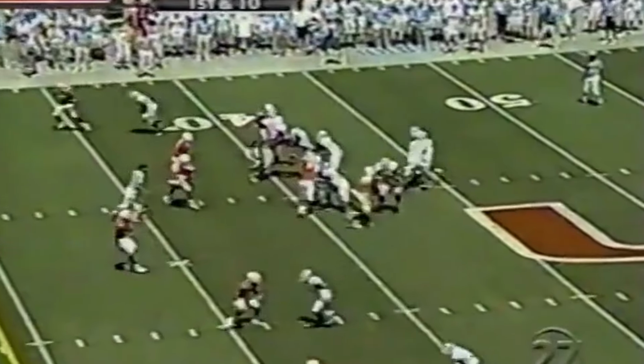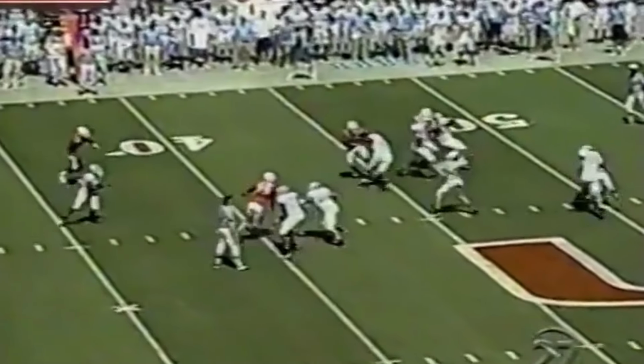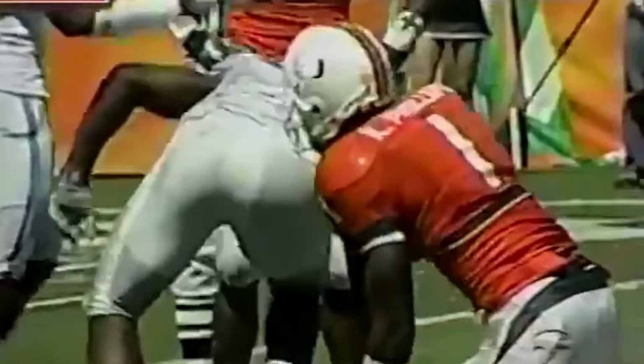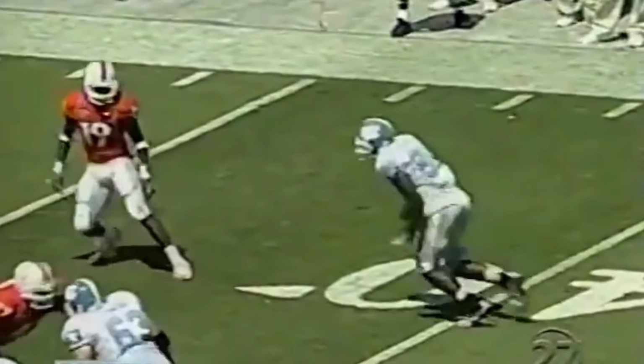Sexton under center. Play fake to McGill. Has time, has a man. Hakeem Nicks at the 10, at the 5, and he's brought down at the 2-yard line. The tackle made by Kenny Phillips on a shoestring. It's a 38-yard connection, and it puts the Tar Heels first and goal at the 1. You hear shoestring mentioned often. This is it for real.